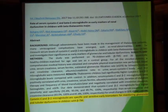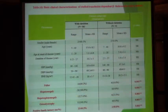2007, who stated that cystatin C and beta-2 microglobulin are specific and sensitive early biomarkers for monitoring glomerular and tubular dysfunction in patients with beta thalassemia.